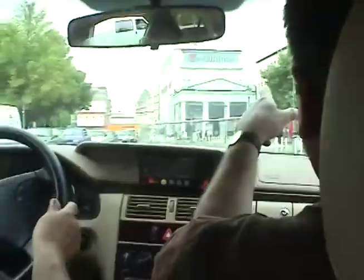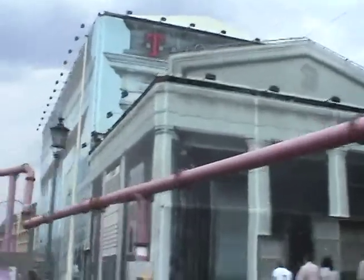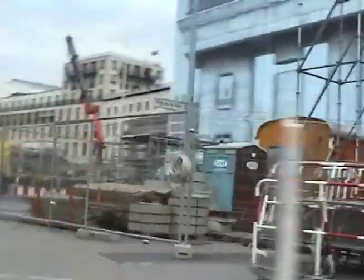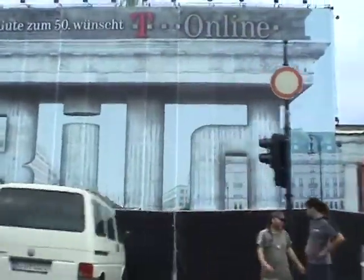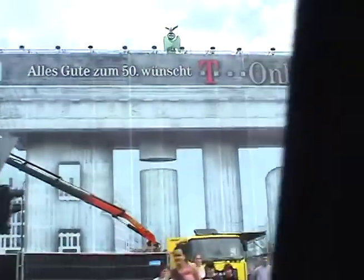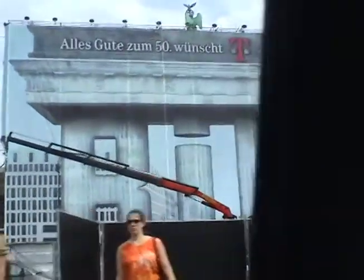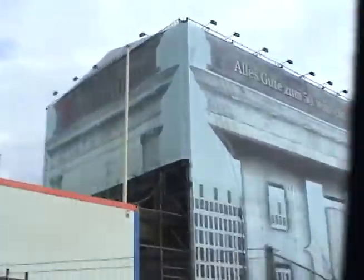This is the Brandenburg Gate. It's covered. Yeah, they renovated it. It's still covered, but it's the Brandenburg Gate. Believe me, it's the gate. I believe you. Oh, there's a Brandenburg Gate covered. That's a bummer. So you get to take a picture of their picture. That's funny. For the visit of Bush, they made it covered here at the White House.